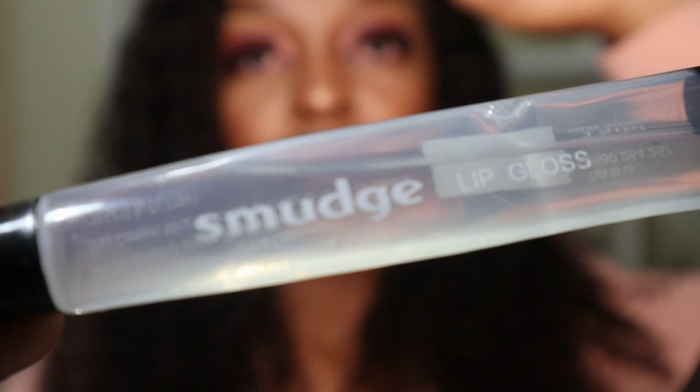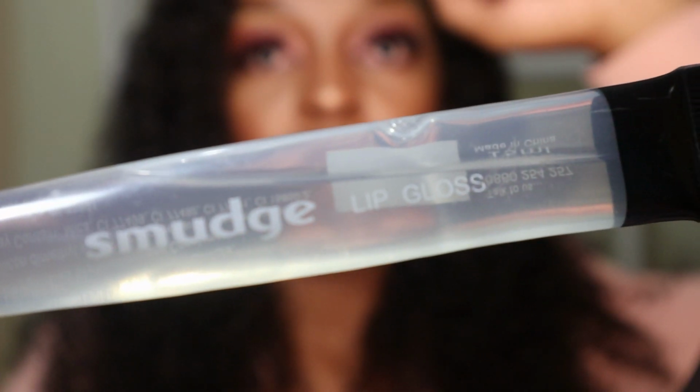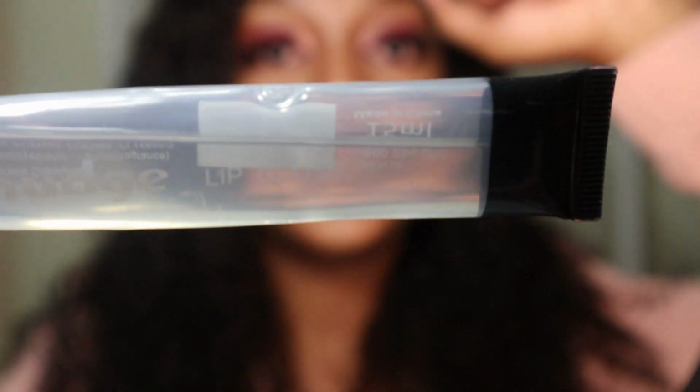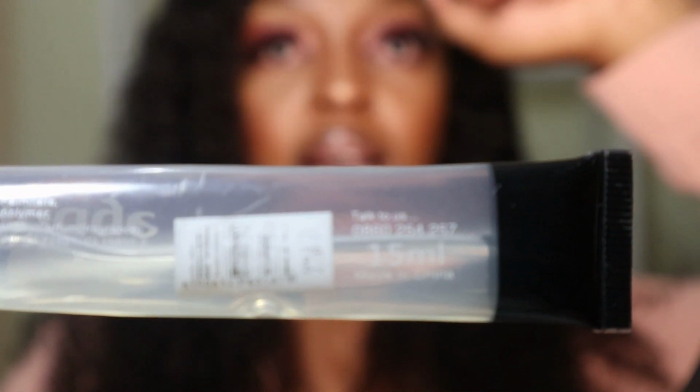And because your girl loves a nice glossy lip, I ended up going over my lipstick with this Smudge lip gloss. It's in the shade Clear. I got this from Clicks. The Smudge brand is exclusive to Clicks, like I've said in my Smudge dedicated video.